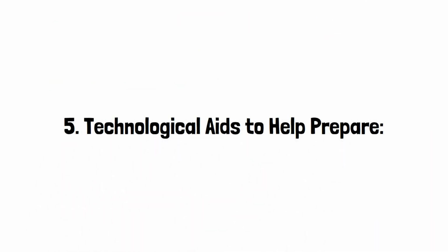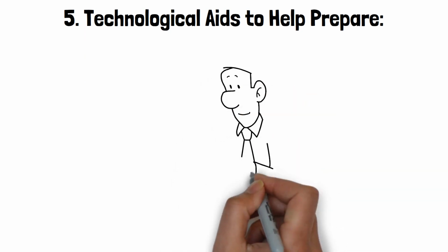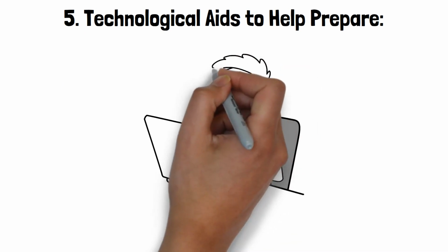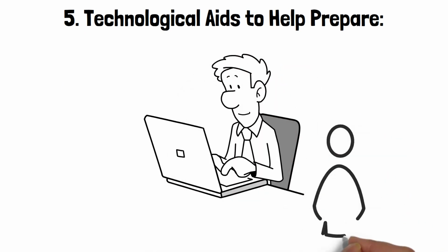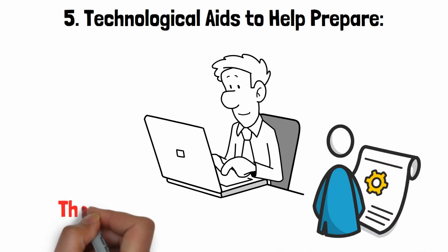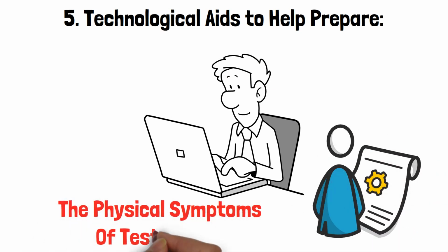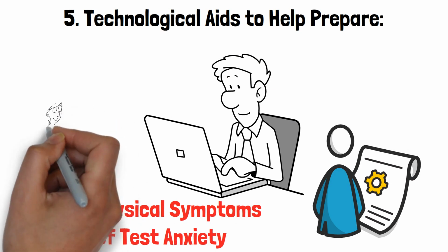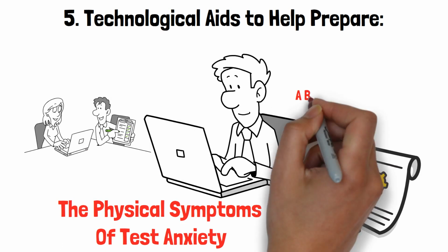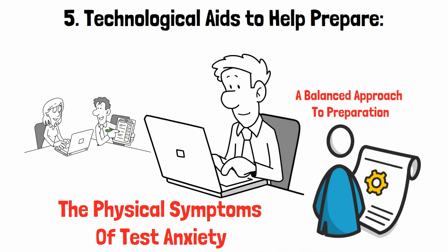A plethora of apps and online resources are at our fingertips, specifically designed to tackle anxiety and streamline study planning. These tools offer strategies for relaxation, such as guided meditation and breathing exercises, directly addressing the physical symptoms of test anxiety. Additionally, time management and organization apps help students structure their study time effectively, ensuring a balanced approach to preparation.